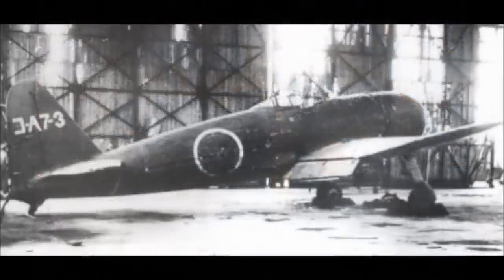Then we have the Mitsubishi A7M2 Reppu, or Strong Gale. This one never actually saw combat due to various disruptions to development, including a lack of support from various bodies who knew better, Allied bombing raids, and an earthquake. When the ace pilot Saburo Sakai tested the aircraft, however, he said it was the fastest fighter he had ever flown, and that he felt it could, while ascending, turn circles around the Hellcat or Mustang.